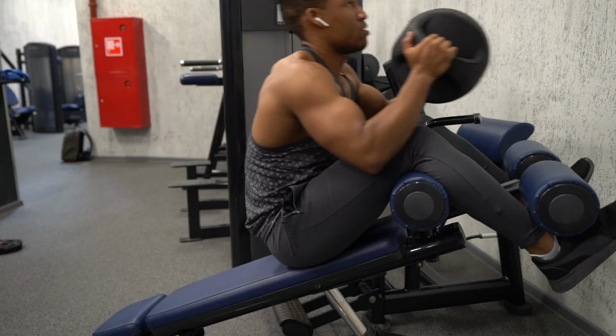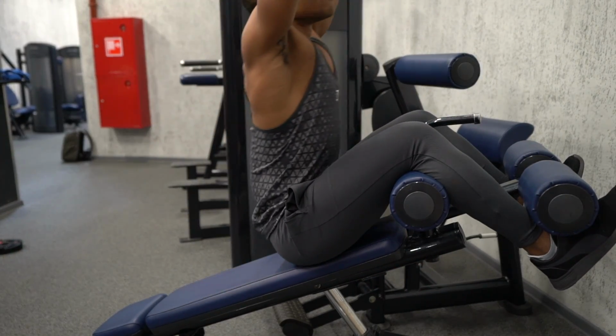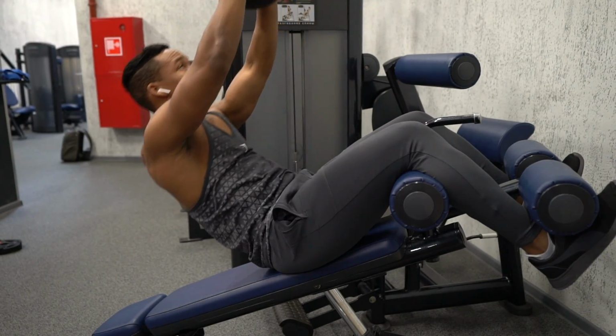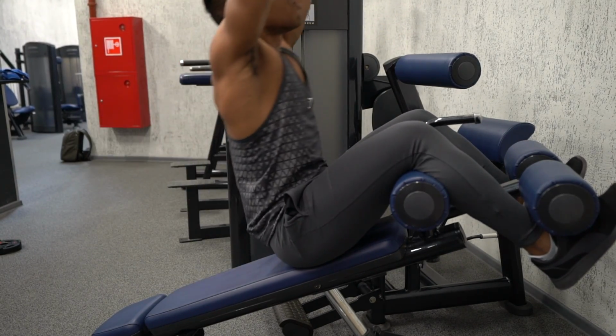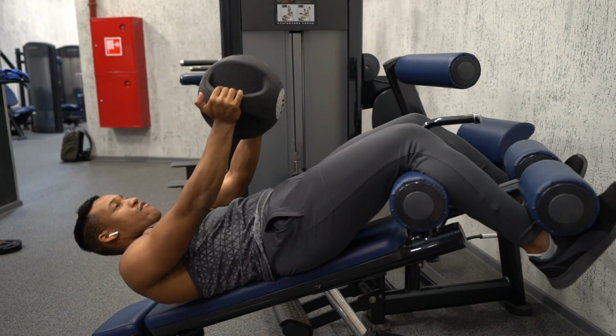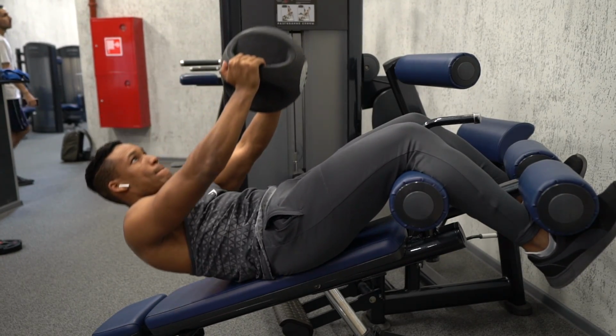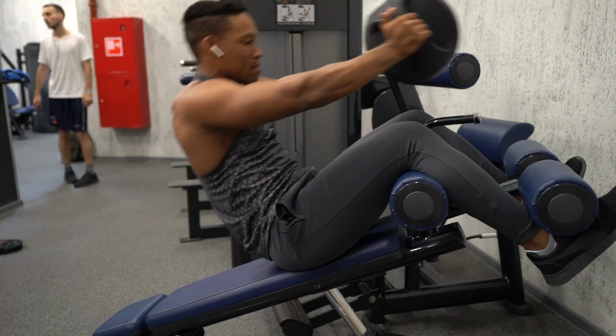Adding weighted ab workouts is very beneficial. The same way you would add weights to do a chest movement is the same way I say you should add weights to an ab movement so you can get thicker abs. And the combination of thick abs and a combination of low body fat will finally reveal the six-pack.